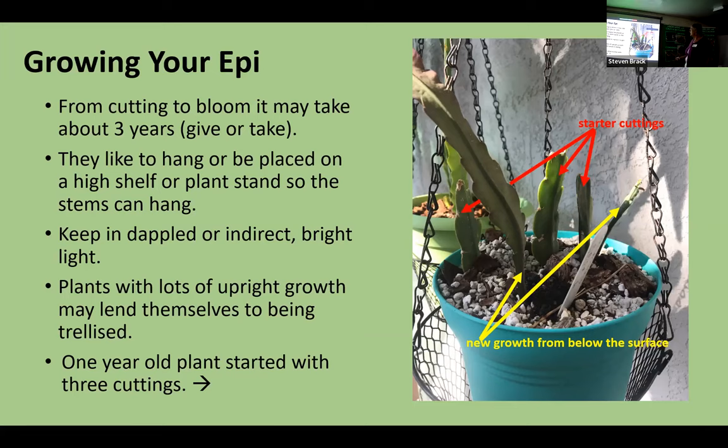The good thing on this plant is that I'm getting my new growth from below the soil surface. So it's rooted from below where I planted it. And that's really good stuff. Sometimes you'll get them that will send out a shoot of new growth from here and here, all those rabbit ears. You can either let them keep growing and see if they last, or cut them off and stick them in the soil and fill out the pot that way.